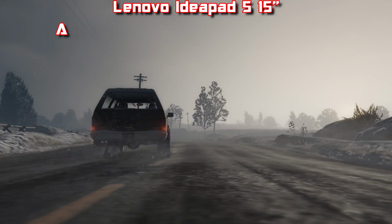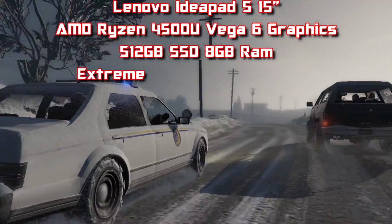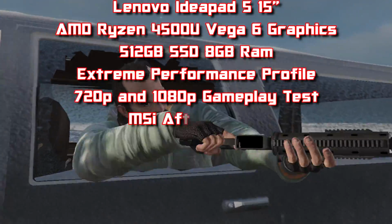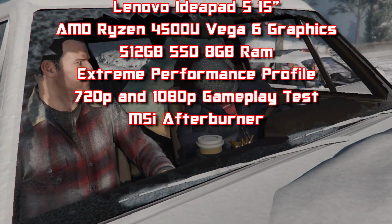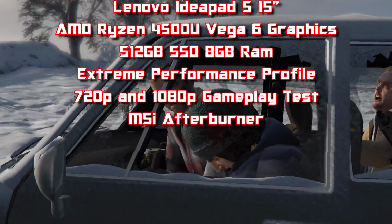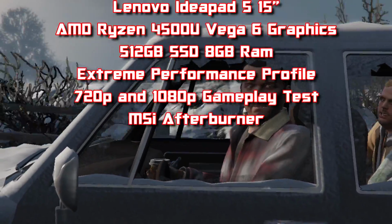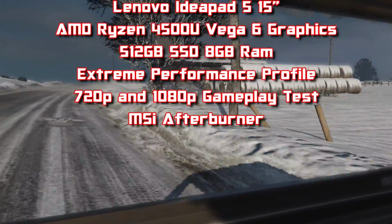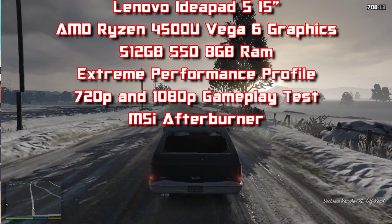So today we are taking a look at Grand Theft Auto 5. This is running on our Lenovo Ideapad 5 15-inch Platinum Gray, the AMD Ryzen 4500U with Vega 6 graphics, our 512GB SSD with 8 gigs of RAM on Extreme Performance profile through the Lenovo Vantage app. We're going to be at 720p in the beginning and 1080p towards the end of the gameplay test, and we will be using MSI Afterburner as always to get all of our performance numbers along the way.